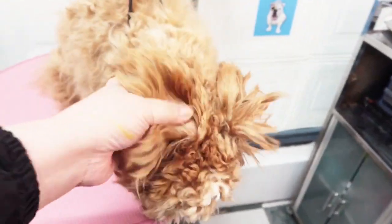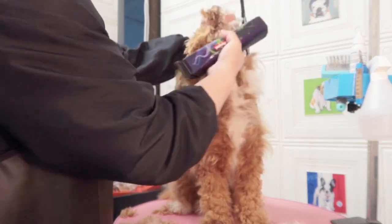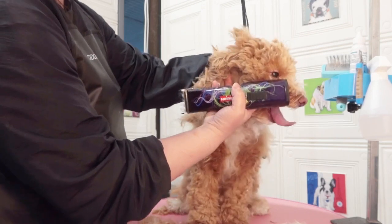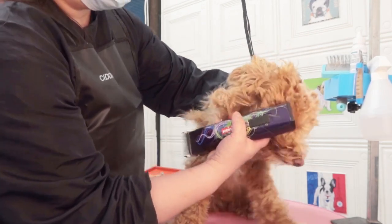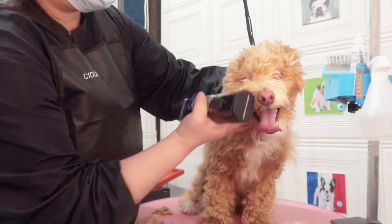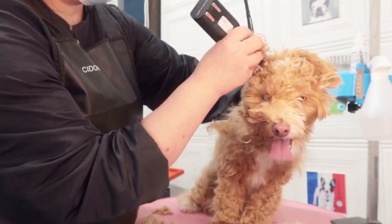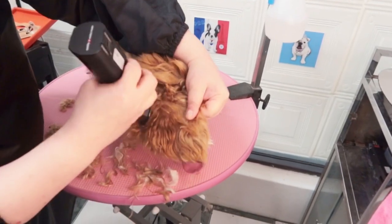As you can see, mummy tried to cut some of it herself. And you can tell she can't really get to the matted area, so she's looking for our help. So we're going to help this little puppy get rid of his matted coat. This is his second clip with us, so he's still a little bit nervous.